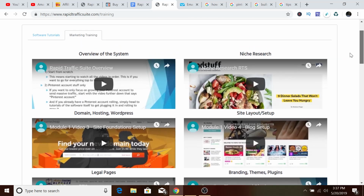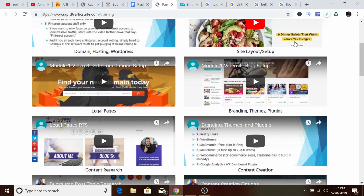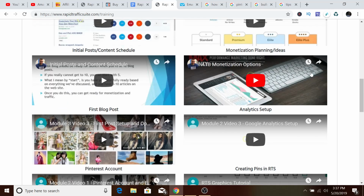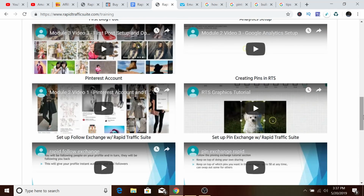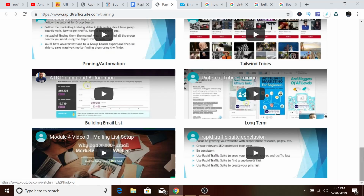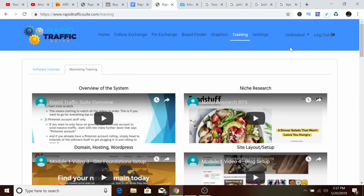And you've also got niche research, site layout and setup, building themes and plugins, content creation, monetization, planning ideas, analytics, setup, creating pins, setup pin exchange, Pinterest SEO, group boards, long term, and all that juicy stuff.